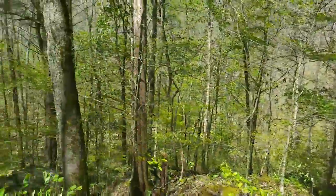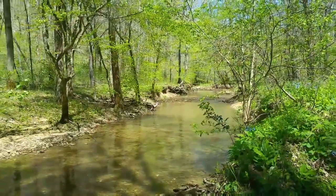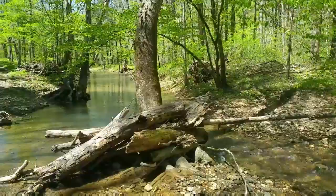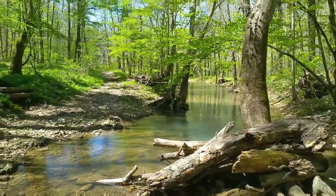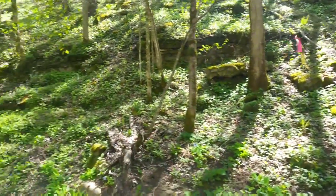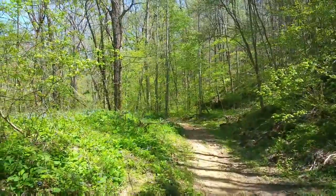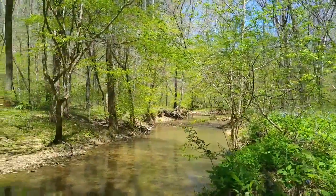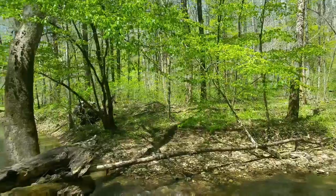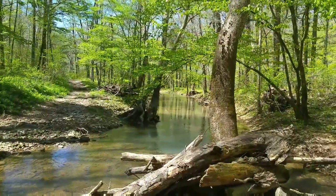All right, let me get down here and see what we got. I believe this is Hurricane Creek. I'd have to look at the map to verify it, but as you can tell, it receives a lot of water. We're trying to decide where to camp. Go ahead and go all the way to the normal camping area, or find something else more secluded. We haven't made that mind up yet, so we'll keep going.